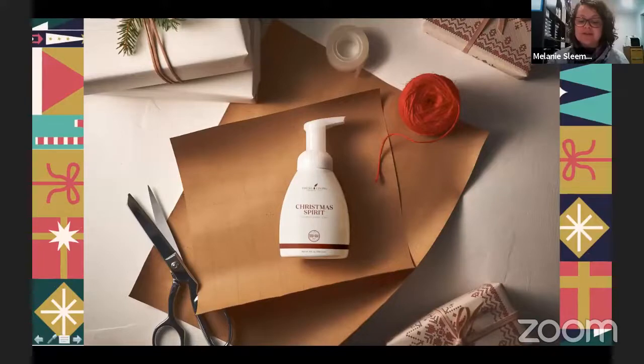So it has moisturizing ingredients that leave the skin soft and clean with a light scent. It is actually cruelty-free and a vegan-friendly formula, which is fantastic.